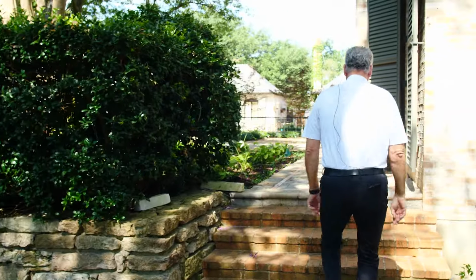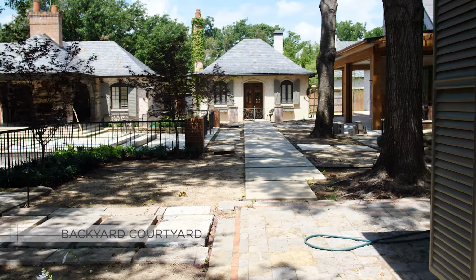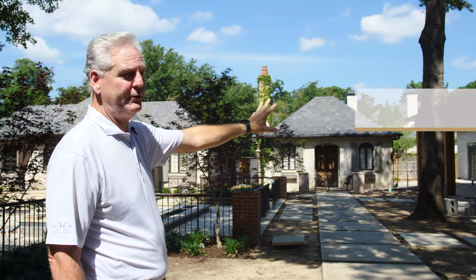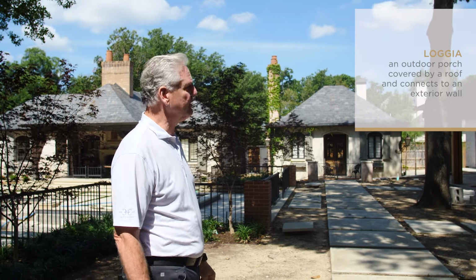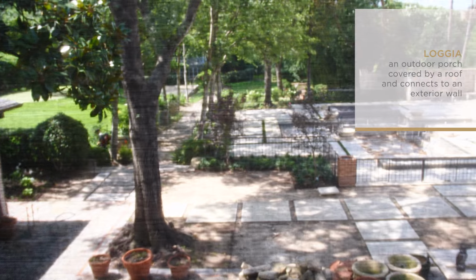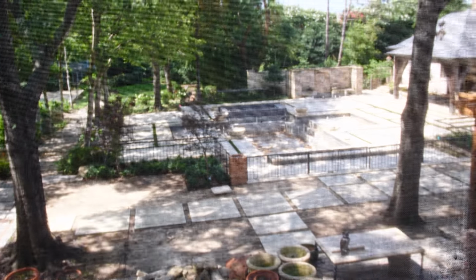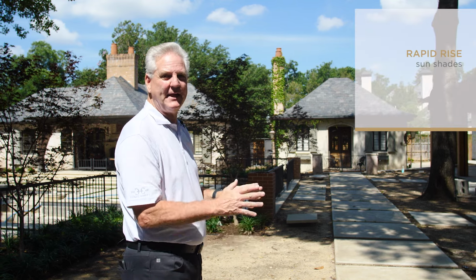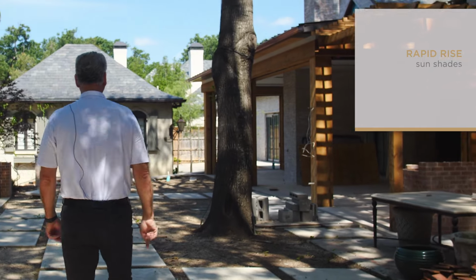And if we come this way, back to the main courtyard, the area you see over there with the cedar was the loggia that was part of the new construction, as well as the outdoor kitchen. All of that is skinned in rough sawn cedar that we'll be staining. The entire loggia will be encased in roller shades. And we use some really cool ones that are rapid rise shades. So instead of screen doors, everything looks the same, but those will move more quickly so you can get in and out of that space.